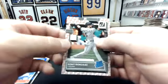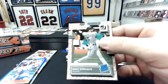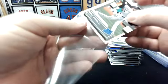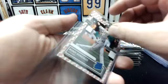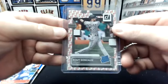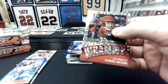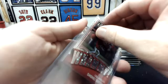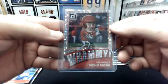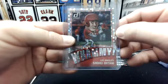That is Romy Gonzalez. Oh, God. All right. We got a big hit behind this. Romy Gonzalez to 100 to the White Sox, but more importantly is the case hit behind it. Dean, well played, sir. It's a Shohei whammy. That's the case hit in box two. Congrats, man. There you go.